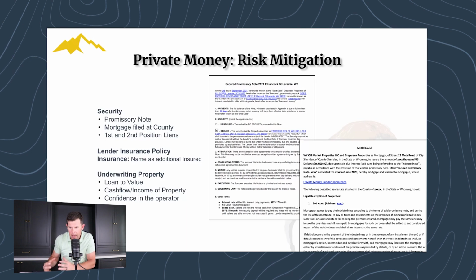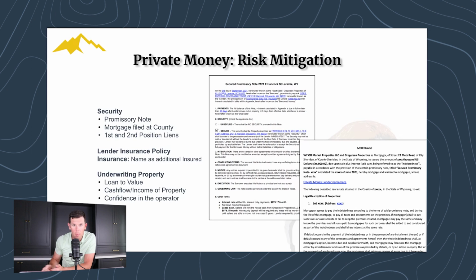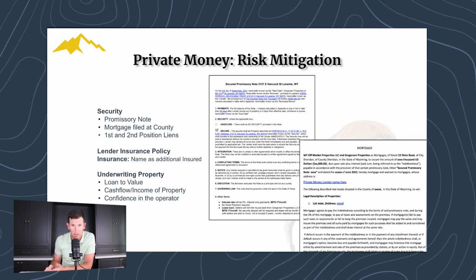But at the end of the day, you as a private money lender want to understand what the property is worth and how much money is being borrowed. And if you're under 70%, that's an easy rule of thumb that's typically a good deal.